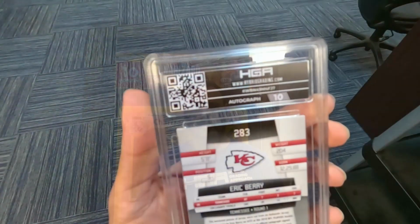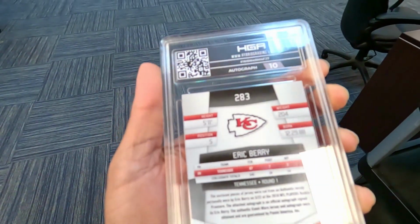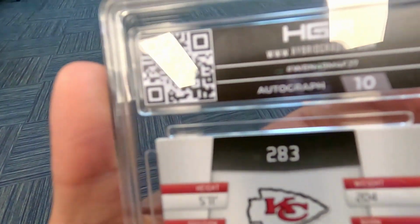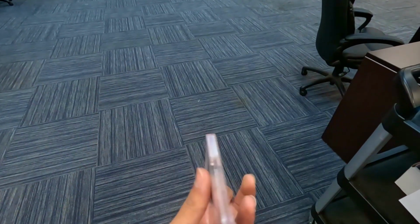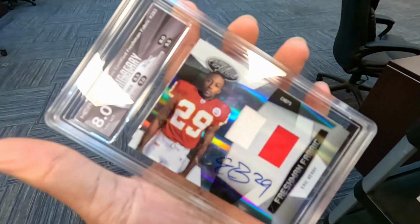Do you guys at HGA authenticate autographs? Yes, so at HGA we do authenticate autographs. So if you do have an autograph, then it will come in and it is authenticated. If we do not deem the autograph authenticated, then we will not grade the card. And then our autograph grade is on the back of our card. So if you have an autograph and you flip it over to the back, you will get an auto grade as well.